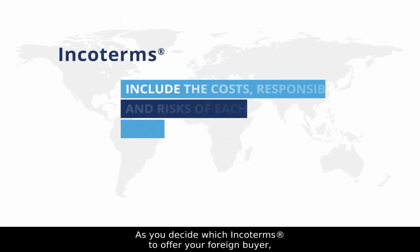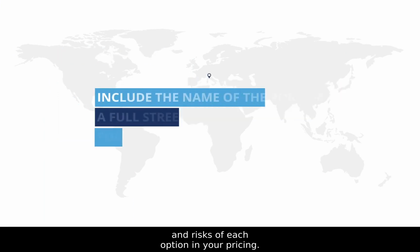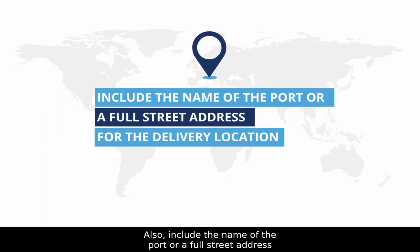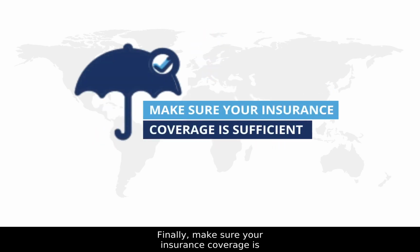As you decide which Incoterms to offer your foreign buyer, include the costs, responsibilities, and risks of each option in your pricing. Also, include the name of the port or a full street address for the delivery location. Otherwise, the default could be the buyer's premises. Finally, make sure your insurance coverage is sufficient, even if it's not mandated.